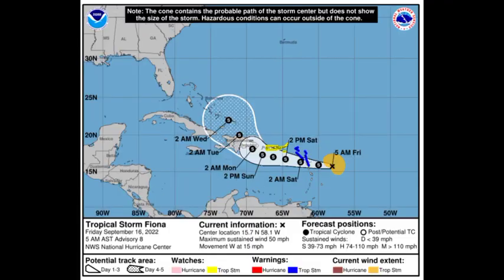However, what we're seeing now isn't guaranteed to be the actual outcome. Models are shifting. I know last night when I looked at some model runs, I saw that some were expecting a more westward track with the system before it made that northward turn. So a lot can change over the next several days. So we just have to keep watching Fiona.